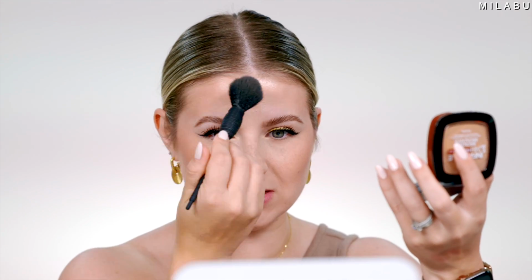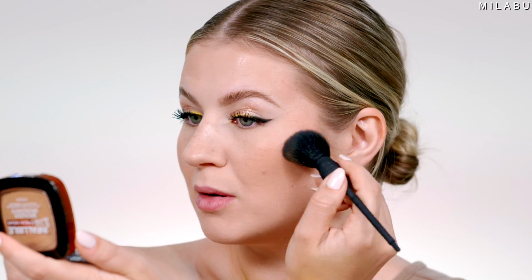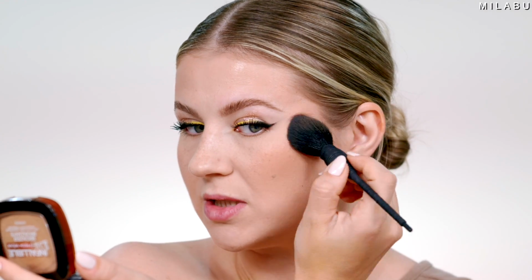I actually really like this color, light. It's giving a nice warmth, but it doesn't look orange. It doesn't look muddy. Wow, this mascara is flaking. What is happening? Sorry, I keep getting distracted because I keep seeing the flakes.